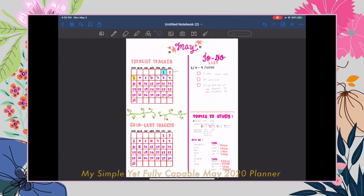And voila! My simple yet fully capable May 2020 planner.